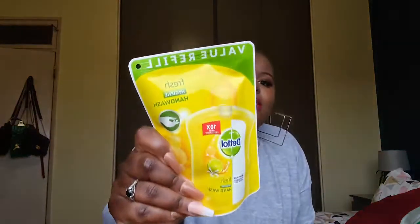What else did I get at Dischem? Oh yeah, I just got this Dettol hand wash. Because you know, we might be going to level 3, but we're still sanitizing and washing those hands. So yeah, that's what I got at Dischem.